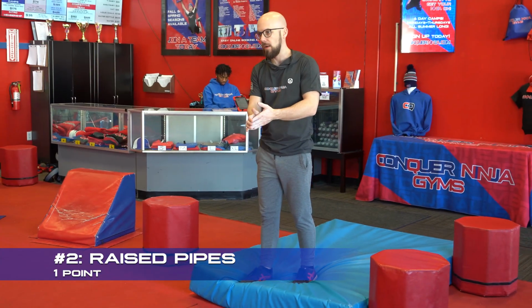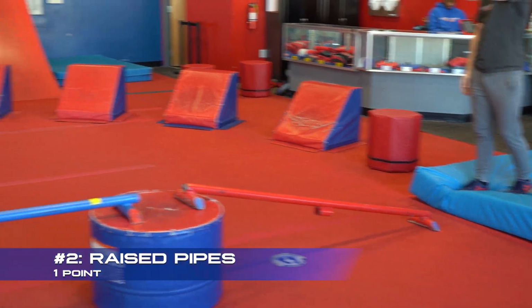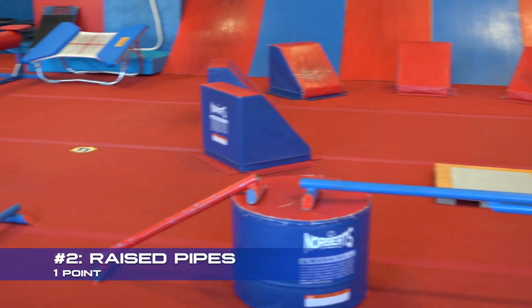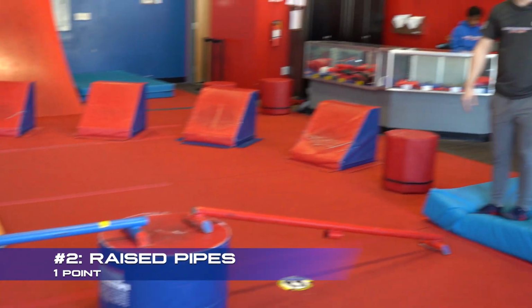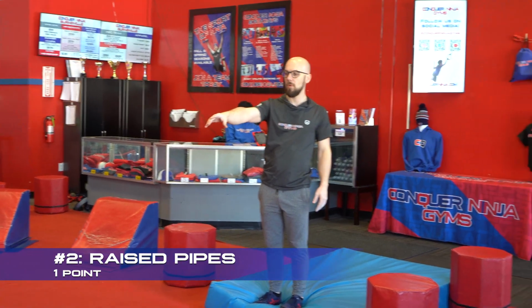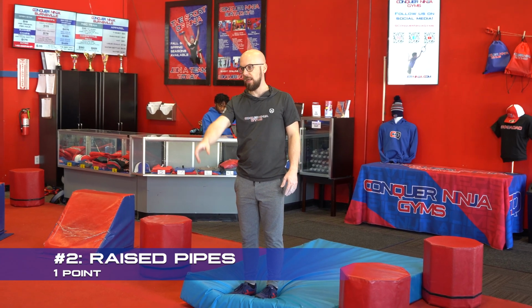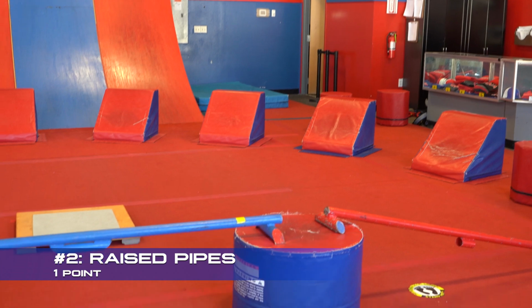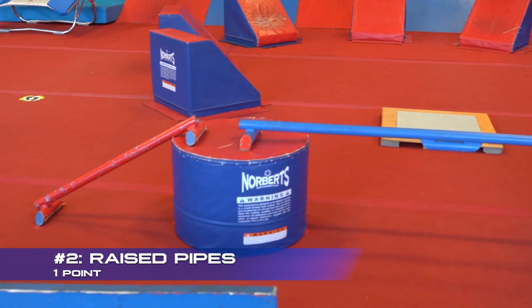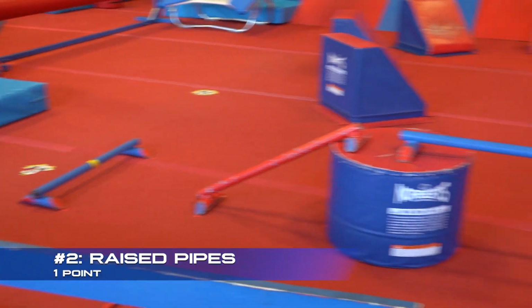Second obstacle is our raised balance pipes here. You're going to be going across the raised balance pipes all the way down to the blue pad over there. Depending on your age group, there may be fewer or more of the raised pads around. And the pads in between, for some of the young groups, will allow them to stand on them. Some of the older groups will only be able to stand on the actual pipes. And we'll explain that today for your age group.